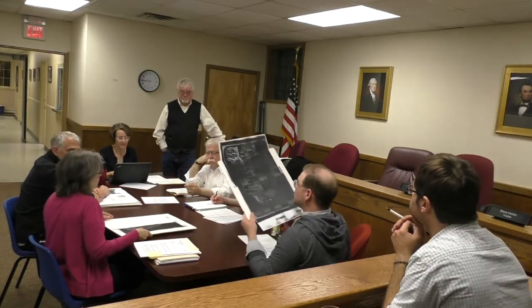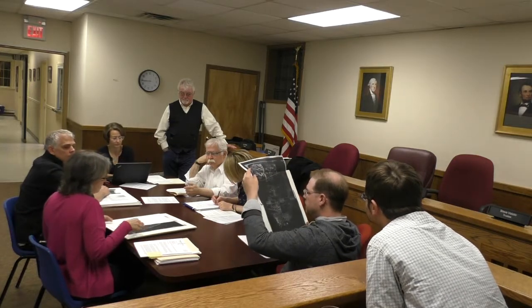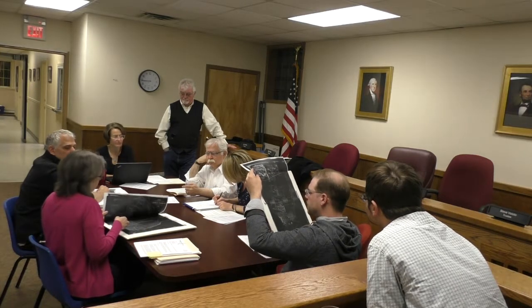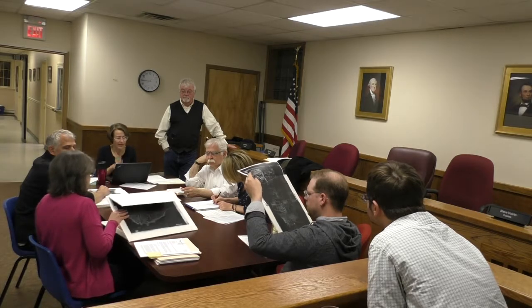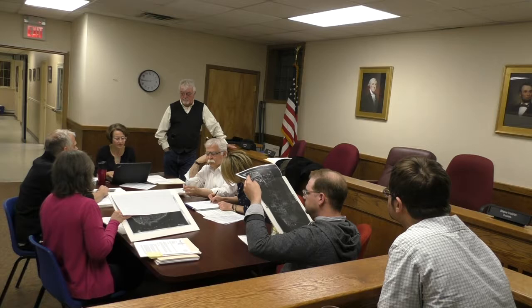So the Sanborn maps that we had went back, where did this one come from? 1887. That's Putnam County. Okay. 1953, and then our Sanborns pick up in 1887.